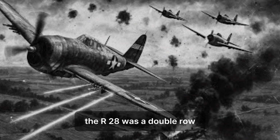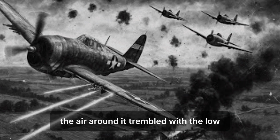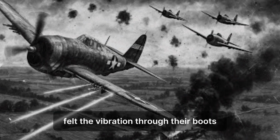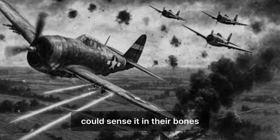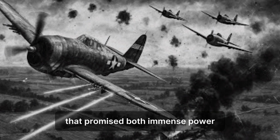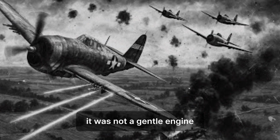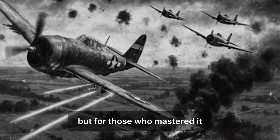The R-2800 was a double-row 18-cylinder radial engine that could turn fuel and air into sheer fury. When it fired up, the air around it trembled with the low, thunderous growl of contained chaos. Mechanics on the ground felt the vibration through their boots. Pilots sitting in the cockpit could sense it in their bones, a pulsing heartbeat of steel that promised both immense power and unforgiving responsibility. It was not a gentle engine. It demanded respect, precision, and strength to handle. But for those who mastered it, it offered something priceless: unmatched control of the sky.